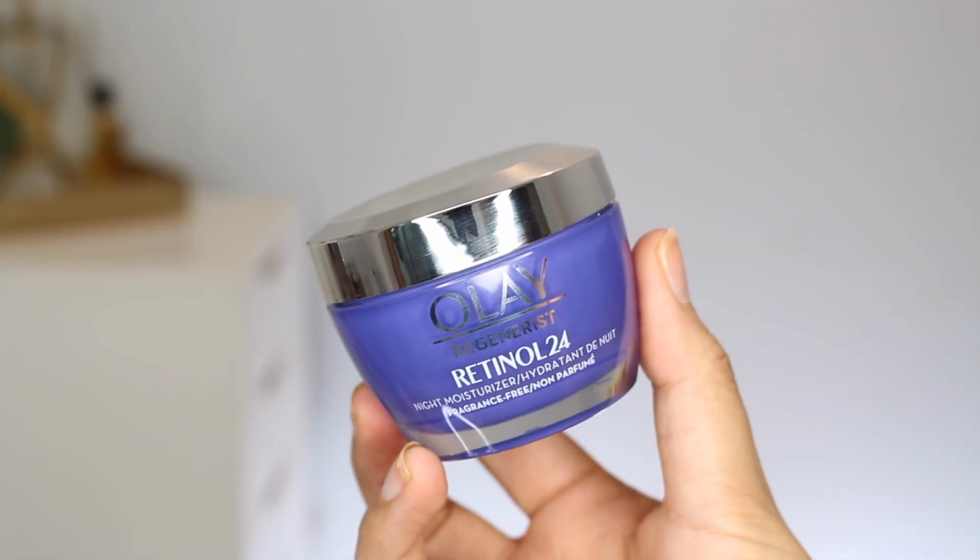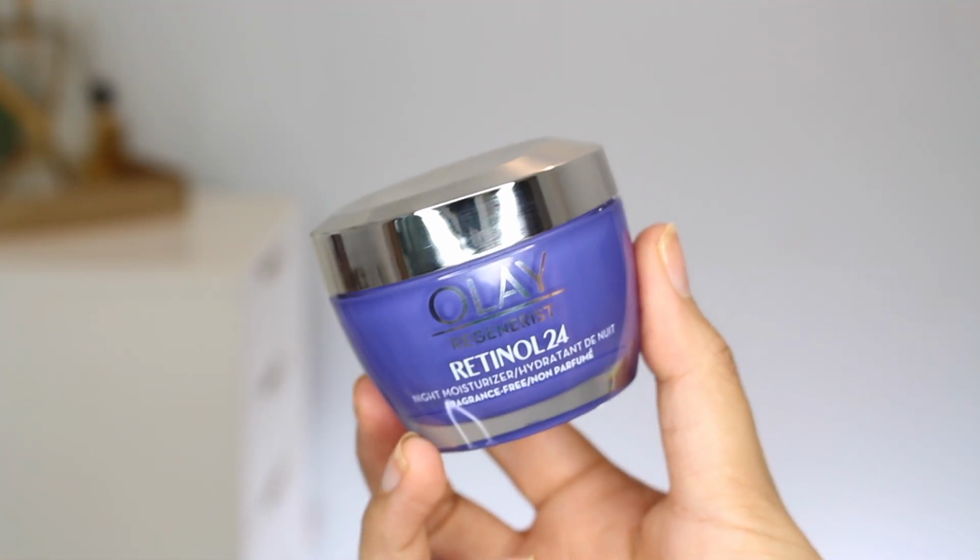Moving into skincare, I wanted to mention the Olay Retinol 24 Night Moisturizer. I've talked about this before in my skincare 101 video, so if you have questions about skincare, like how to layer, how long to wait in between skincare layers, what's an AHA, what's a retinol, all that kind of stuff, I go over a lot of the basic questions that I get all the time, so I will link that down below.